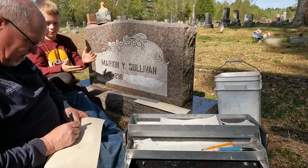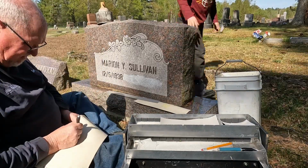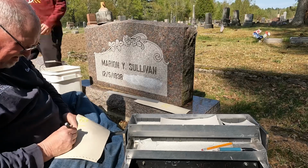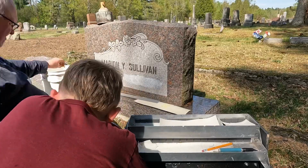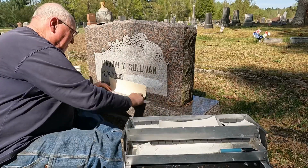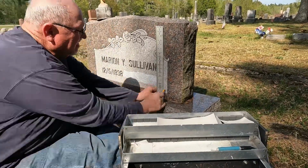So right now he is peeling the letters out of the stencil that the plotter has already cut. Just double checking, making sure he's got his sizes and stuff correct. I don't know if he remembered this, but I actually had this all done right from the exact same file that I cut Marion's original stone from. So when I say stone, I do mean stencil, and it was cut right from that because I have the file, of course. This was a stone we sold, and me and a friend set this.